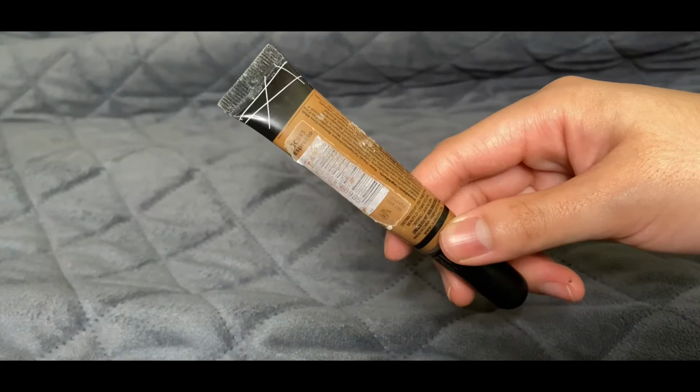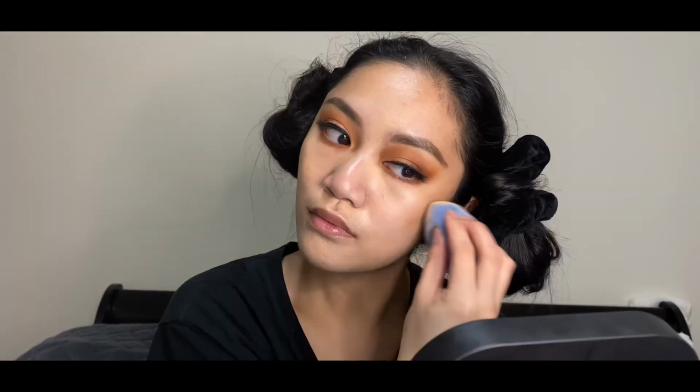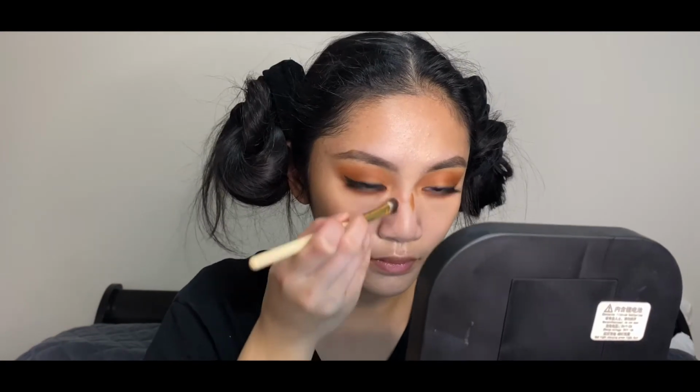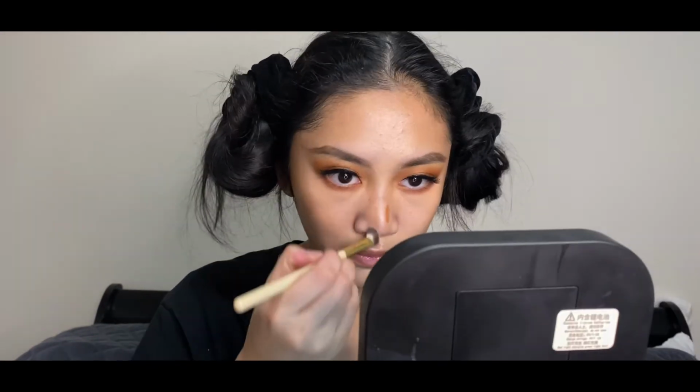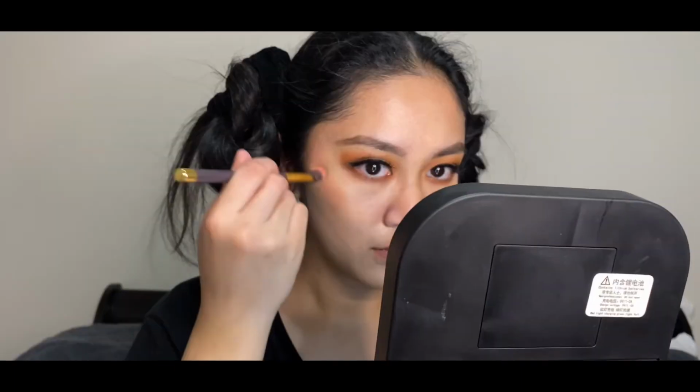Contouring my entire face with the LA Girl Pro Coverage Concealer in Espresso. For blush, I used the e.l.f. Putty Blush in the shade Turks and Caicos.